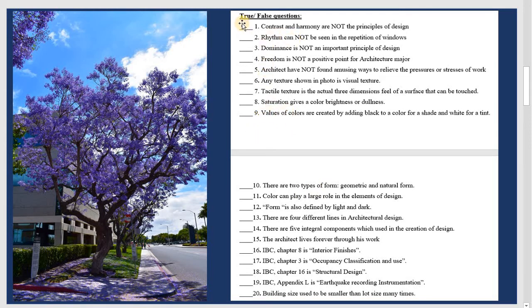True and false, you just put T for true and F for false. So you need to read carefully on this one and give me the answer, T or F, and 1 sentence, 2 points. Like that, this is the second part. The first one, fill in the blank. The second one is true and false. Now the last one is multiple choice.